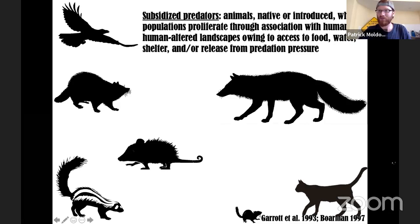Subsidized predators can be animals that are native or introduced whose populations proliferate on account of human subsidies. These can include food, water, shelter, or essentially trickle downs, trophic cascades from release from predation pressure. When we think of subsidized predators, most of the time we're thinking about mid-sized mammalian predators, red foxes, raccoons from North America, opossums. Domestic dogs and cats are all excellent examples.